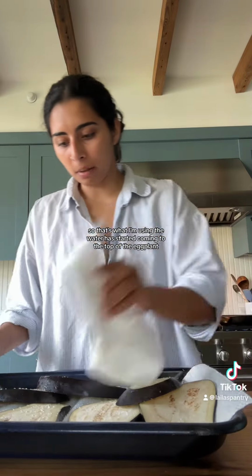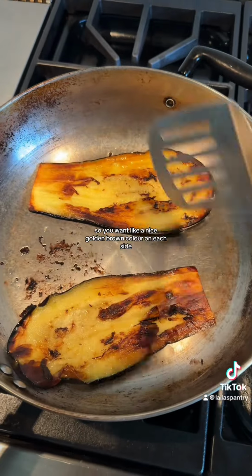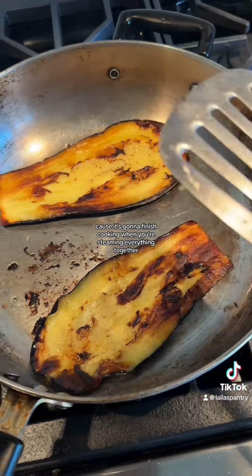The water has started coming to the top of the eggplant, so I'm just gonna dab it away. And the paper towels on the bottom mean that the bottom also gets dried out. And I'm just making sure to press down on it so that the entire eggplant gets seared. So you want a nice golden brown color on each side, which is basically that. You don't have to cook it all the way because it's gonna finish cooking when you're steaming everything together.